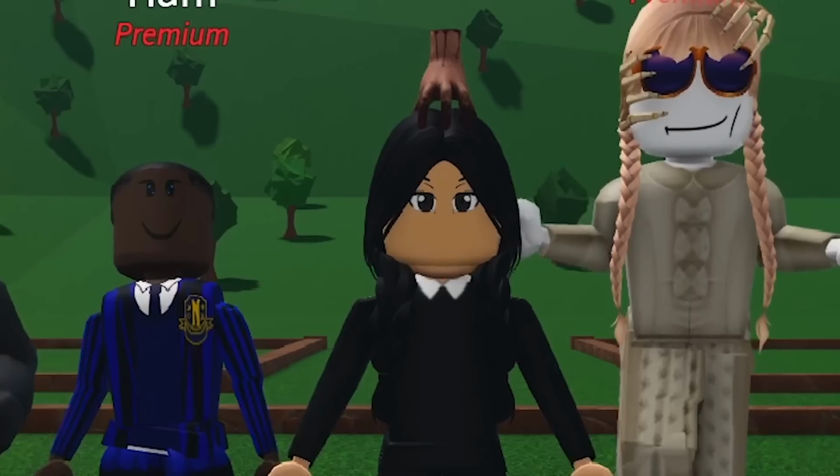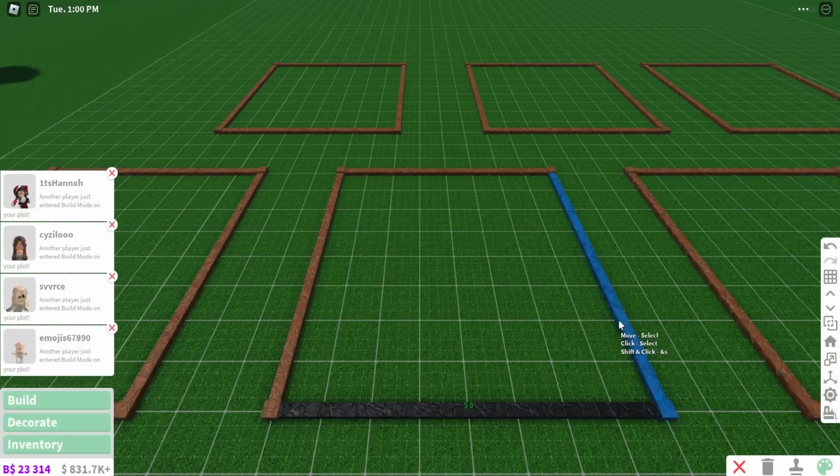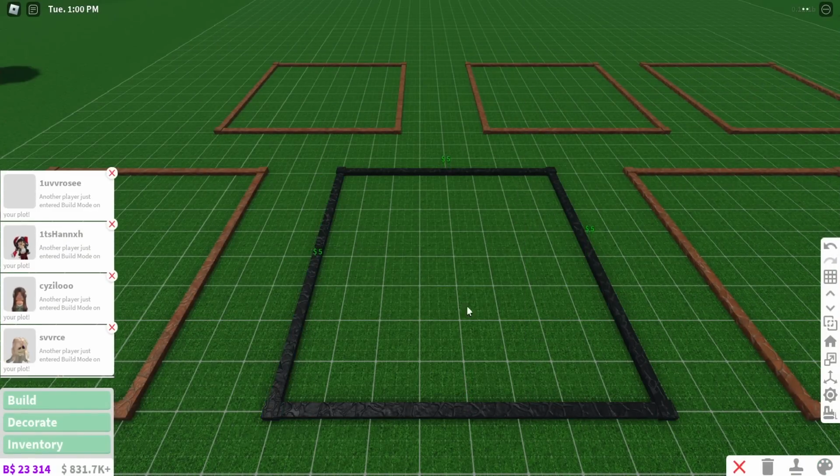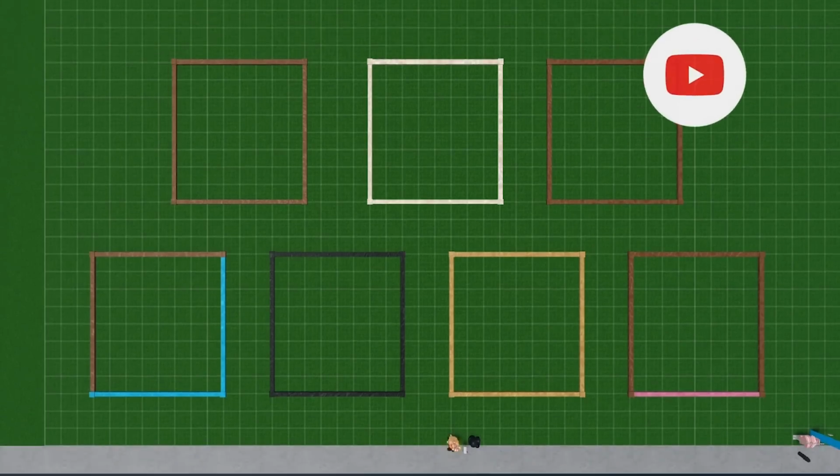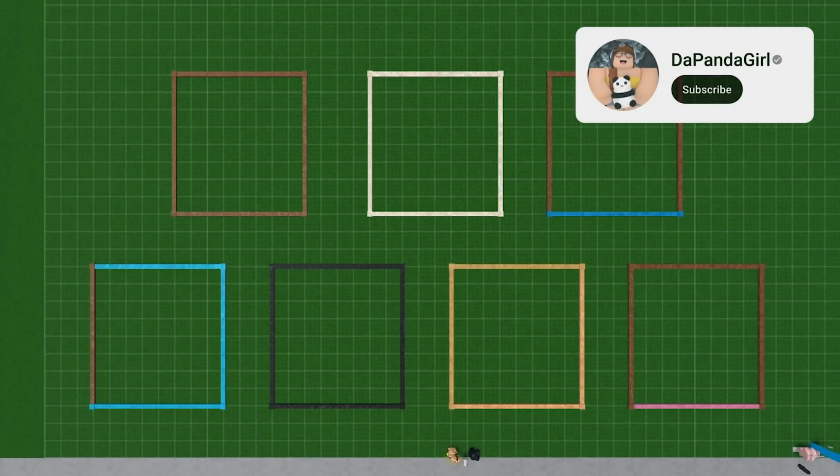Let's go into build mode! Everyone will be choosing their plot by coloring a square. I'm going to be choosing the color black because I feel like that's the best color for this theme. Now that everyone has claimed their square, we are ready to go.